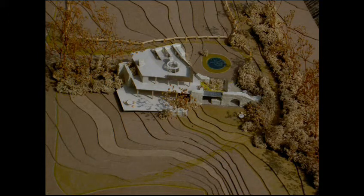This is the west elevation. The problem with west elevations is that they're very difficult to shade in the late afternoon because the angle of the sun is very low. So we had to plant, we will have to plant a few deciduous shade trees there so that the building does not overheat on afternoons in the summer.